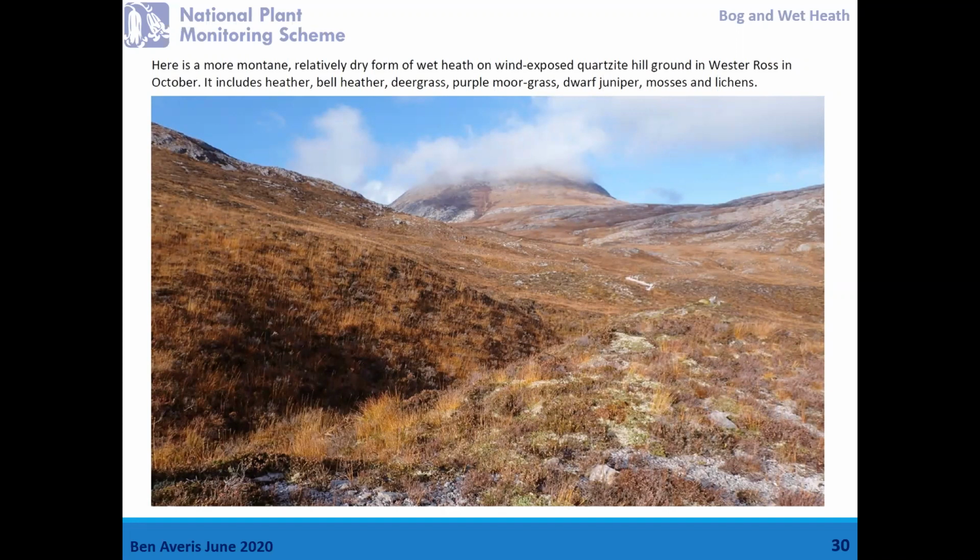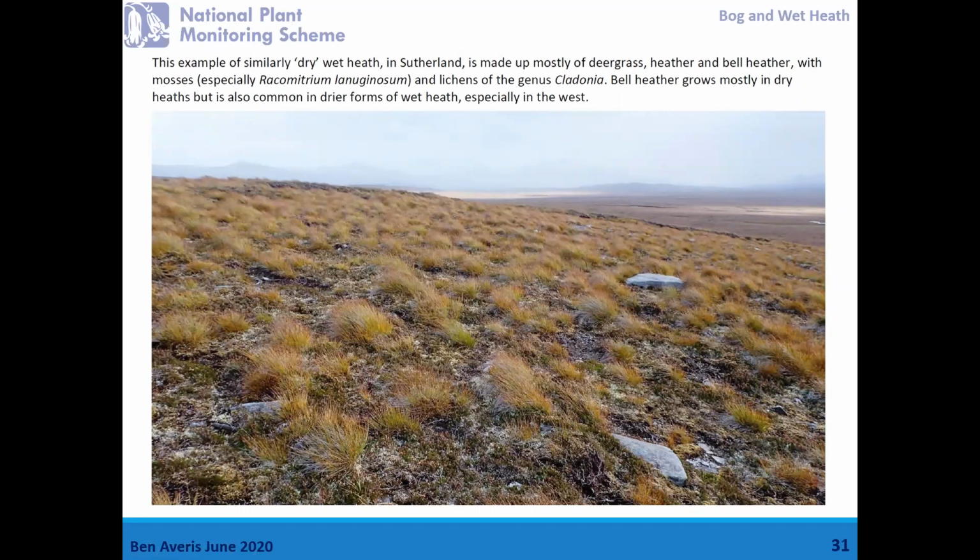And lichens, see those very pale whitish areas, like the frosting in the lower half of the picture, frosting of creamy white cladonia lichens. That can be a common feature in some of our wet heaths, especially in the Northwest. So most of that vegetation you can see in that picture is wet heath. Okay, the next page has another example of basically the same kind of vegetation. This is all at the drier end of wet heath.